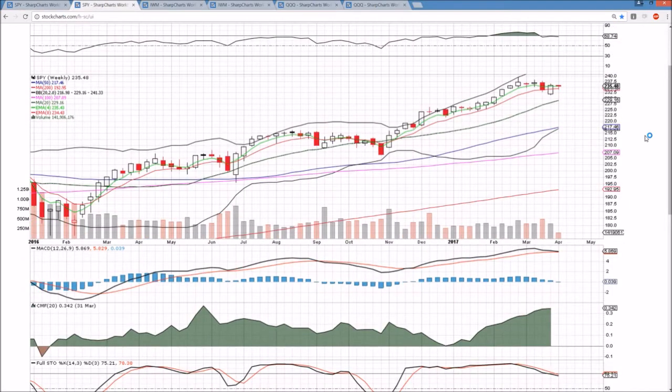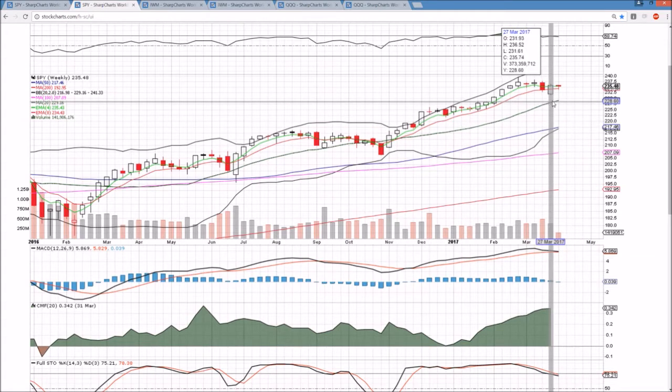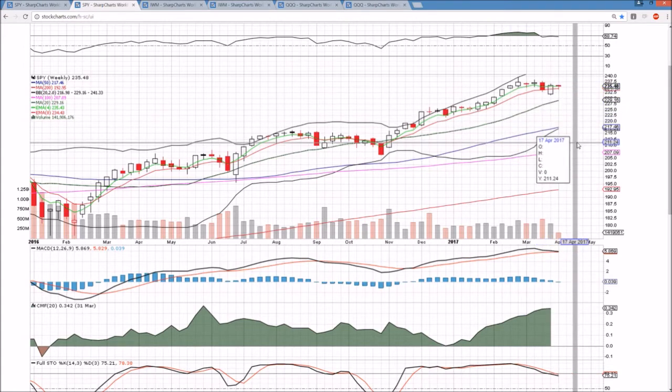The weekly time frame is still holding exponential supports. We're on the verge of a bearish MACD cross. We can see the bulls fend that off if they continue to hold these exponential supports strong. But if we lose those exponential supports, we will see a bearish MACD cross. We will likely see a test of that recent low that we saw here of 231.61. So it is pretty important to watch these exponential moving averages.